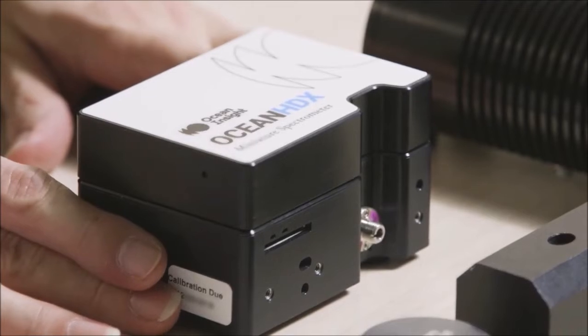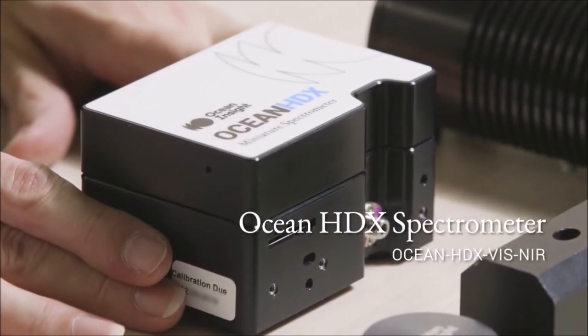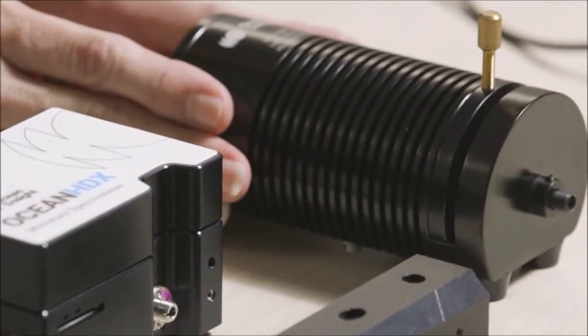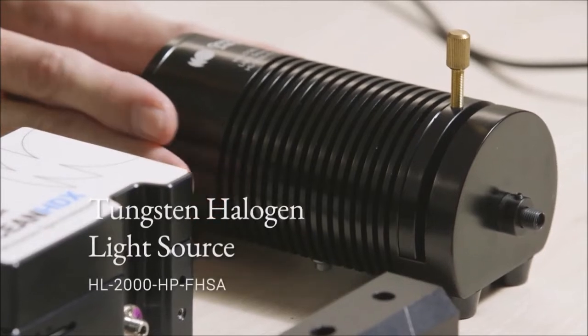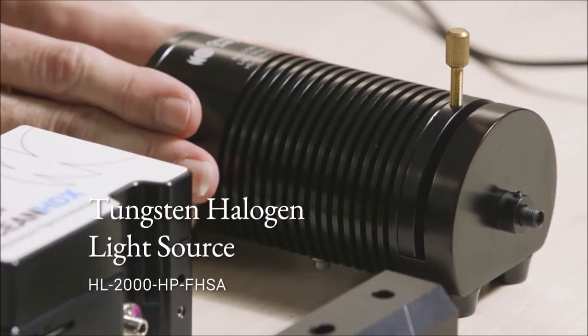This one is configured for the visible NIR wavelength region, which is ideal for the color measurement we're going to be making. We're also using one of our tungsten halogen light sources, the HL-2000. This is perfect for those color measurements with lots of energy in the visible and NIR wavelength region.